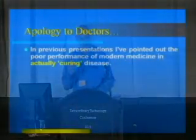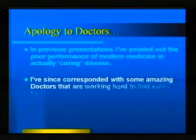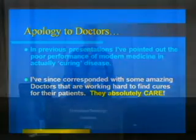I want to stop for just a moment and apologize to doctors, because in previous presentations, last year for example, I was saying doctors aren't doing the right thing because of this gas and what have you. However, I've also discovered many doctors, and they're approaching me every day, who really care, who really want their patients to be well. They are not wanting this thing where they just treat symptoms. They actually want health. So they've restored my faith in doctors, and these doctors know that the body heals itself.